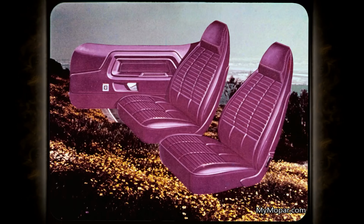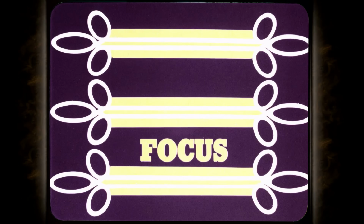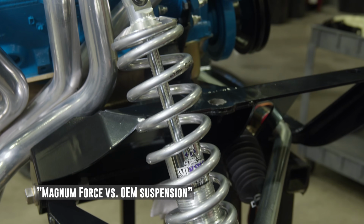In addition, the Challenger came with beautiful bucket seats. This is the standard interior for all models. And to shed some light at road level, the 14-inch wheels and 70 series tires are standard with all but the 340 or Hemi engines. With them, you get the wider 60-15s with raised white letters.